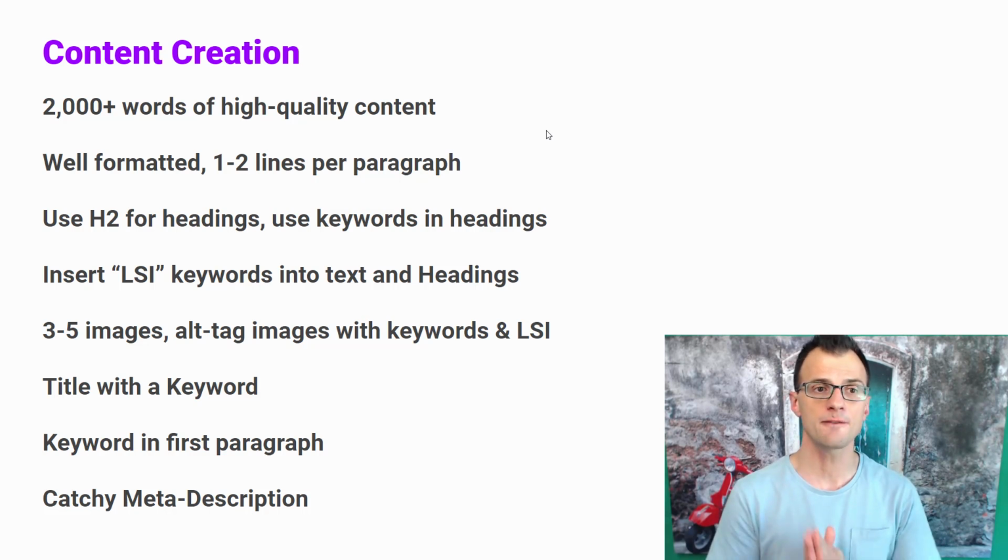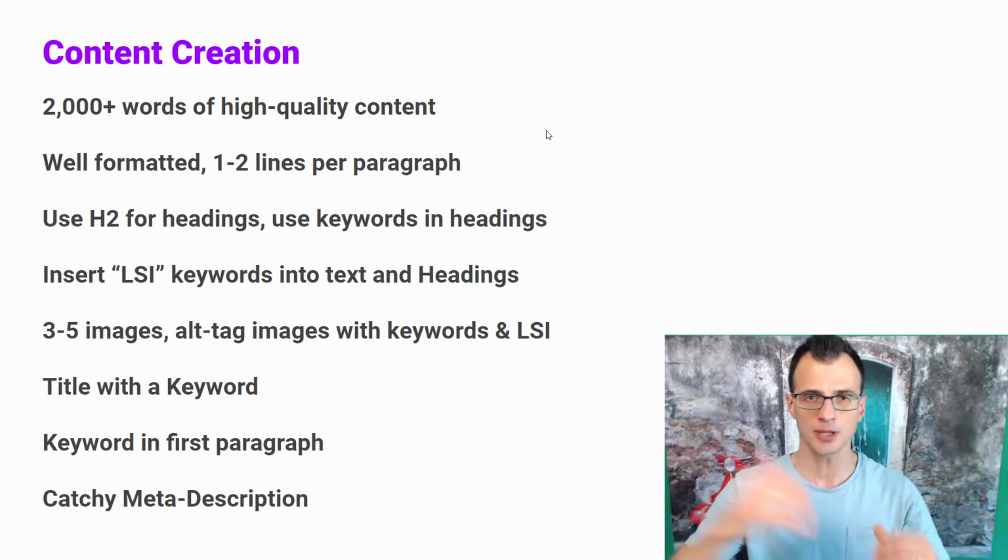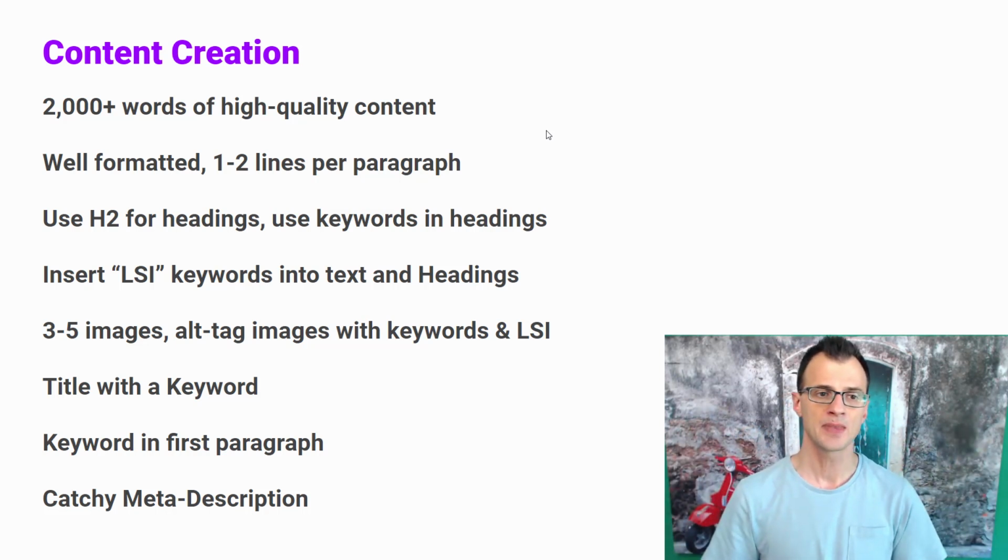Here is my criteria for content creation that generally does well with SEO, and that is 2 or more thousand words of high quality content, well formatted posts between 1 to 2 lines per paragraph, using H2 for headings, not using H1, because H1 should be reserved for your title. I'm going to show you in just a second what I'm talking about there.